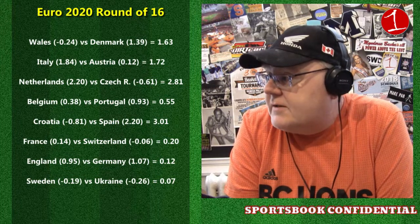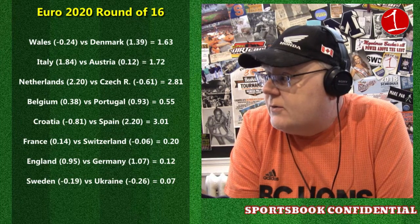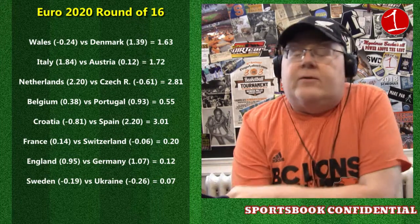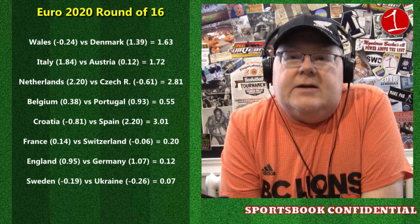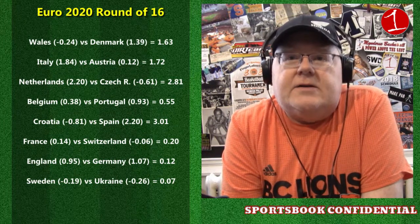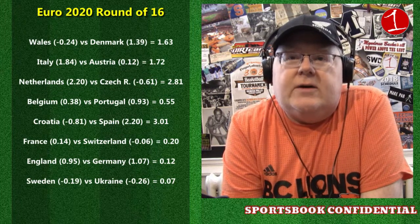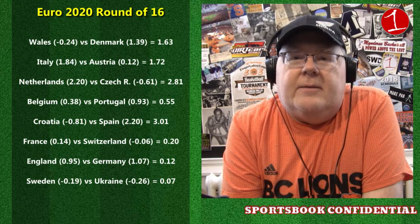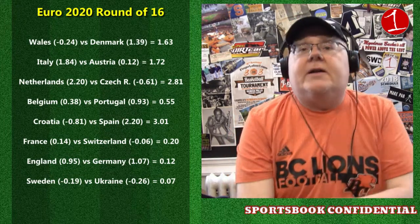And then Sweden, minus 0.19 expected differential, against Ukraine, minus 0.26 expected differential, equals a 0.07 advantage for Sweden in goal differential. So again, two teams that look to be very evenly matched, and Sweden is definitely a defense-first team, and I could see them packing it in for 90 minutes. So another game where betting on the draw might be the best wager if you're looking to wager on that event. I think you should just look for the best odds. And I made two plays here, and I'll talk about them when we get to my picks.